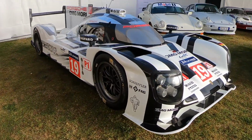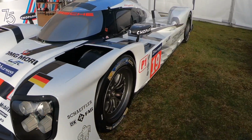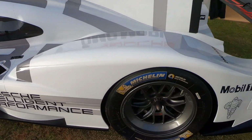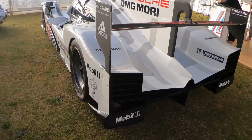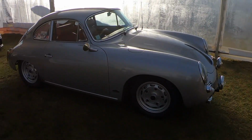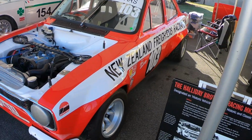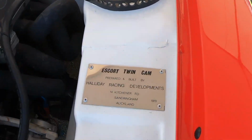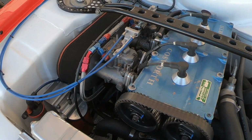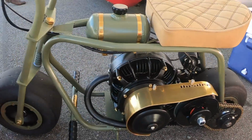This is the Porsche 919. It's actually a dummy car, a show car. Still pretty cool to have this thing living in New Zealand as well. And on casters. 356. Iconic New Zealand race cars from back in the day. Pretty famous car, this one. Beautifully restored as well. The quality of the cars here this weekend were nothing short of exceptional.